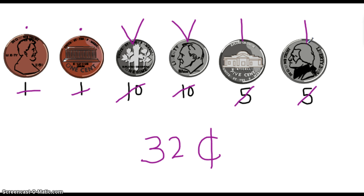5. Well, I can go through now and count the hair. Remember, each strand of hair is worth 5 cents. 5, 10, 15, 20, 25, 30, 31, 32. 32 cents. Way to go. Either strategy, we get the same answer. Let's look at another set of coins.